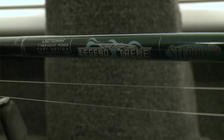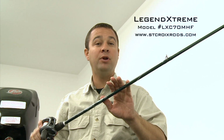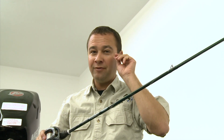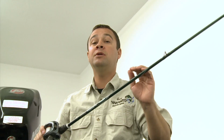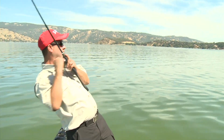For the rod portion today, we chose a St. Croix 7-foot Legend Extreme medium heavy. Now this rod definitely has a very solid backbone, and as soon as you'd feel that tick or feel the weight of that bass handling that jig, no doubt about it, this rod had the power to deliver a good hook set that is going to bring those fish right up to the boat.